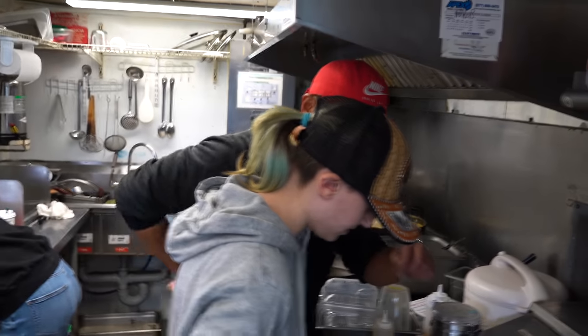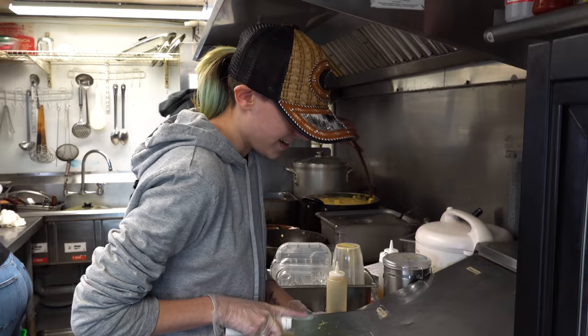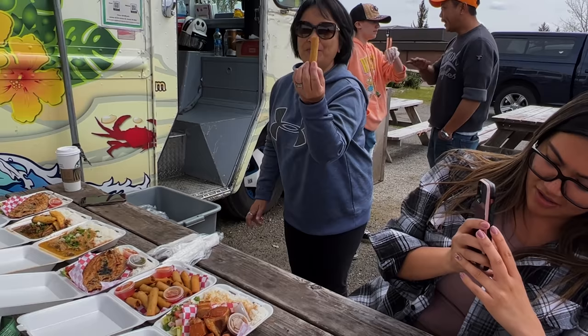All you Filipinos. This is the last part that we're gonna do. Yeah, he's been teaching me how to make a lot of things. This place is beautiful. This is the Bogs authentic lumpia.